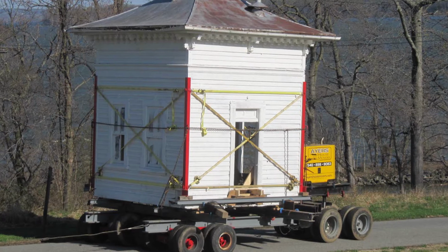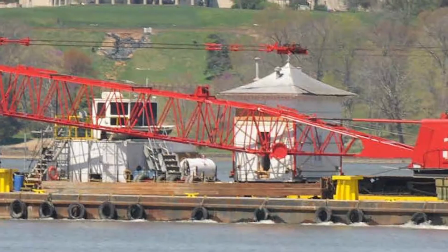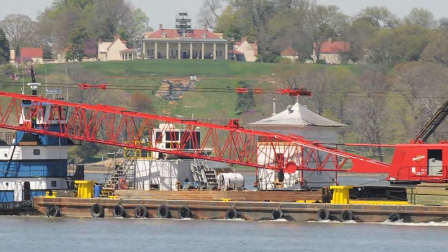It was rolled down the hill to the dock at Indian Head on a remote-controlled dolly, and lifted the whole building with a crane onto the barge, shipped the barge up the Potomac and Anacostia rivers. It took maybe 5 or 6 hours.